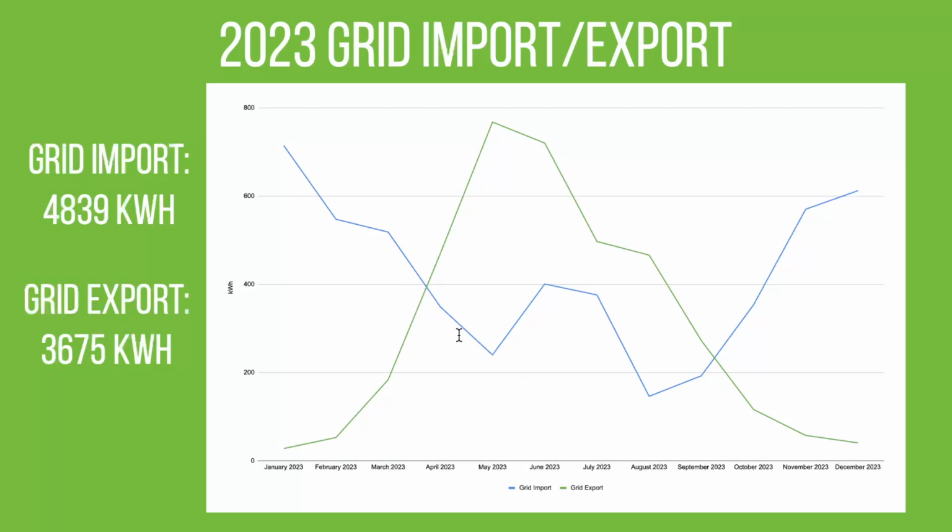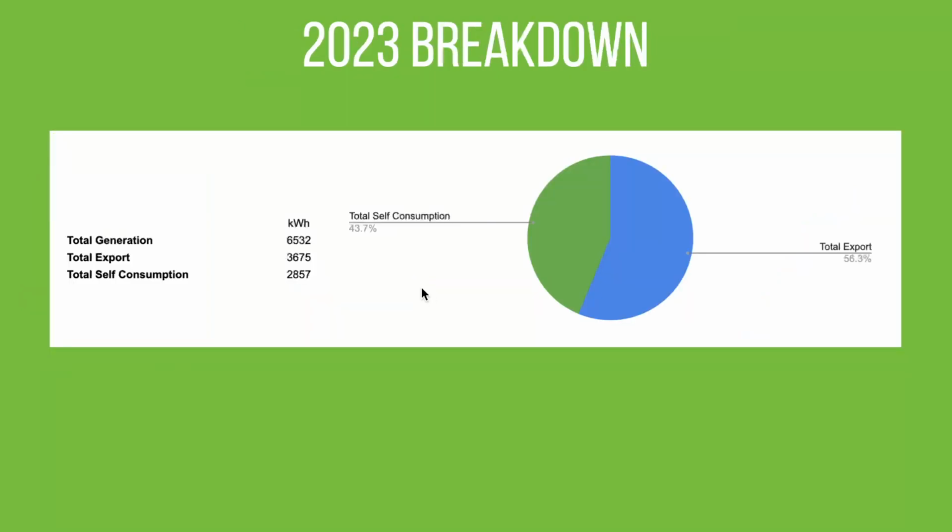And again, a lot of this base load of the grid import is based on using the car more than the house uses from the grid. So breaking these numbers down, you can see the total generation I mentioned earlier, 6,532 kilowatt hours. We exported 3,675 of those back to the grid, which means that we were able to directly consume 2,857 of those in the house. That's directly consuming the solar as it's generated or charging it into the home battery. So it's about 56% export and about 44% consumption.